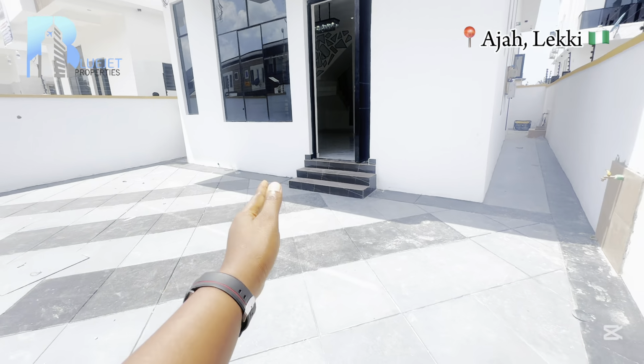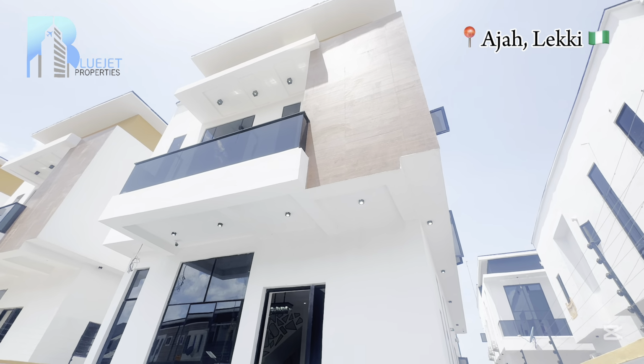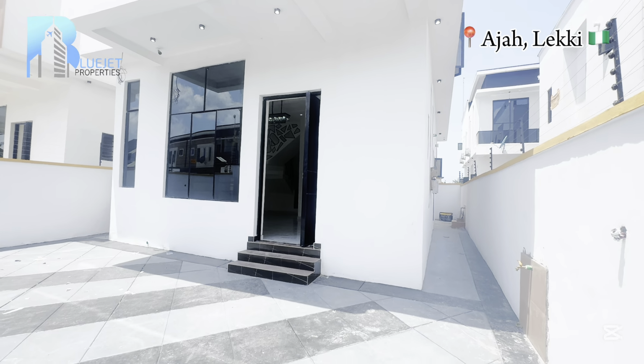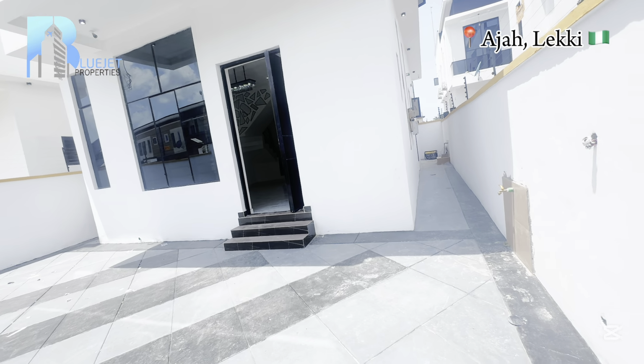So you park 2 and you park 1. That's 3 cars. Up to 3 cars right here in this compound. Now take a beautiful look at this luxury we're going to be taking a tour on. And as usual, I'll take you around the house before I take you inside.